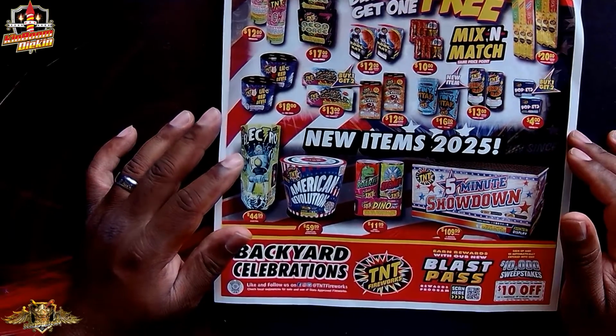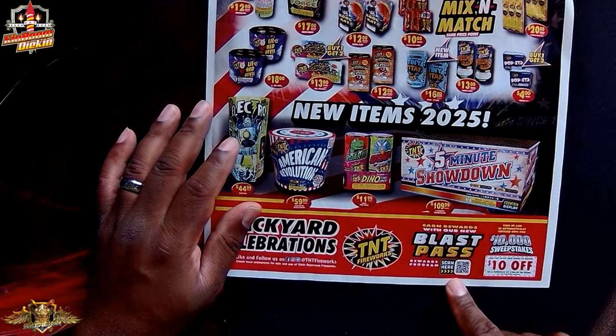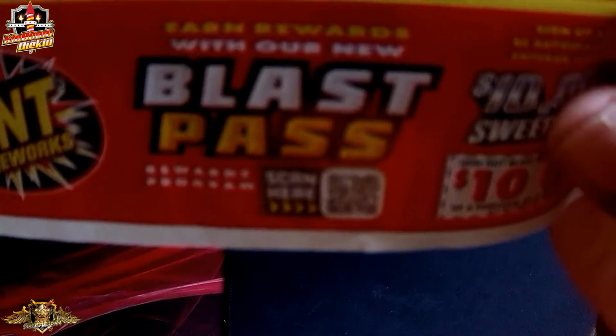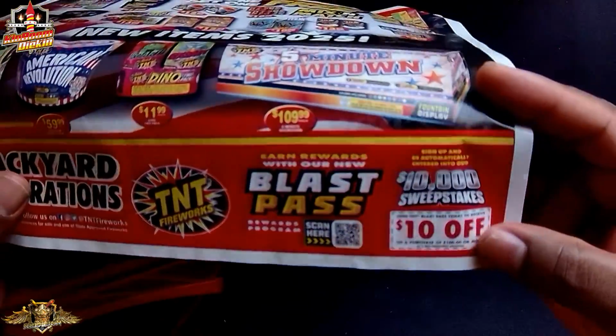Backyard Celebration, TNT Fireworks, Blast in the Past. You also have your reward program here. If you guys want to go ahead and scan that QR code, you should be able to log in and take advantage of that, as long as I'm not a little too fuzzy. All right.